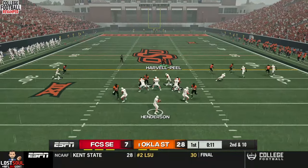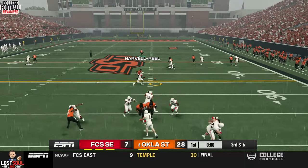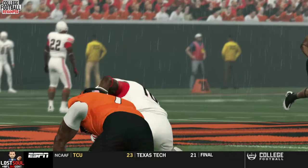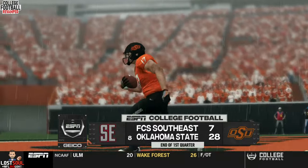Without the quarterback in the gun. He goes out of bounds. Fires it out. And he's hit before he can go anywhere. As we expected coming into this game, this one appears to be under control. 28-7, Cowboys.